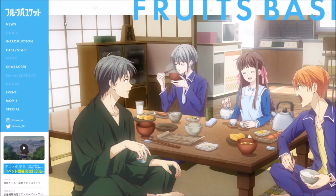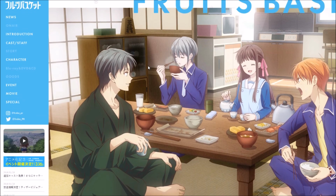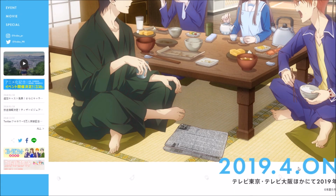I wanted to show you something special. So this right here is the Japanese website. They didn't look like this until I checked like 2 days ago, and it had a different design to it. It was kind of pink themed, and it had the very original Fruits Basket first promotional pictures that they did, the first two of them, but this is the new one, and it's really kind of cute. And so I just kind of wanted to show it off so you could see it.